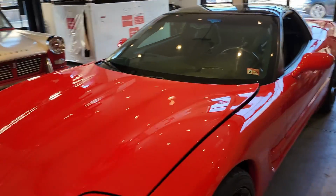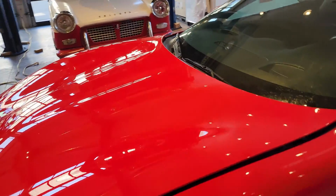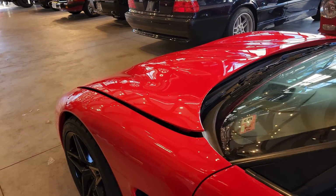Of course, with this nice red paint, we want to protect the clear coat, make sure that doesn't fade over time from the sun's UV rays attacking it. And like I said, with the film, this has just ultimate protection.